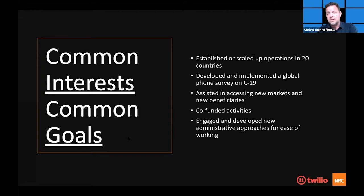We were also able to conduct the world's first automated global telephone survey from a humanitarian perspective on the COVID-19 response, which was pretty amazing. We engaged with 14,000 different individuals, all the way from Northeast Mali to the jungles of Colombia, phoning them and having them tell us how COVID is affecting them, their lives, and their vulnerabilities. So super important.